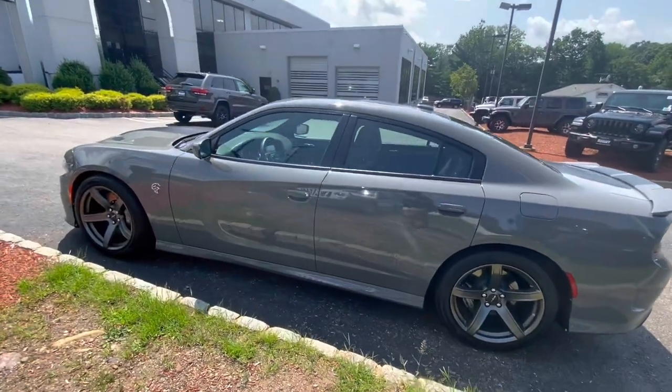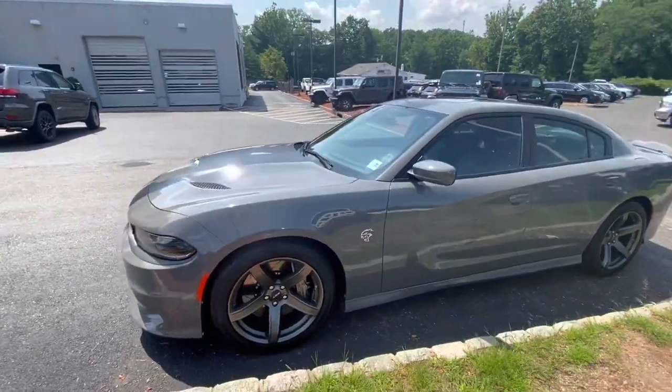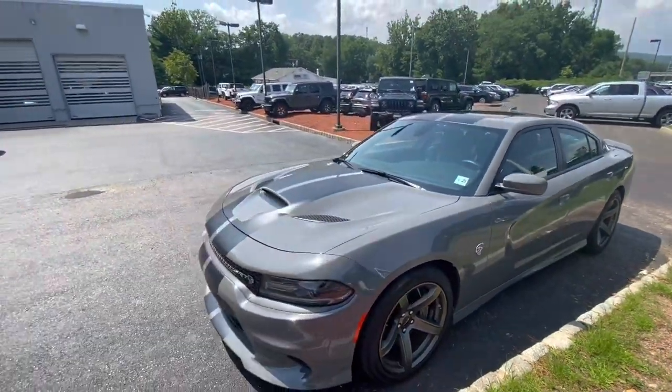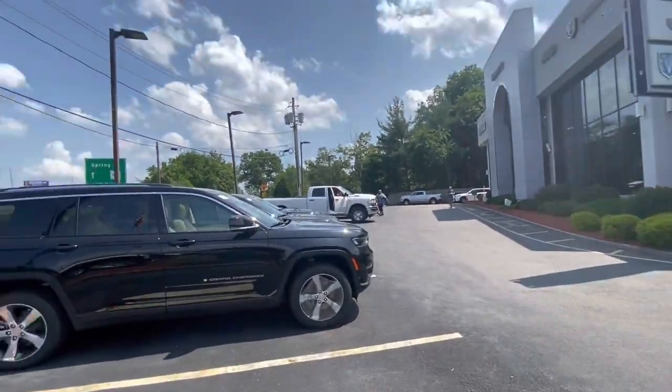The paint is in perfect condition. The wheels are in perfect condition. The tires are in perfect condition. Everything is perfect about this car. And there's my man. There's my man, Henry. We're going to be getting this Durango Hellcat.